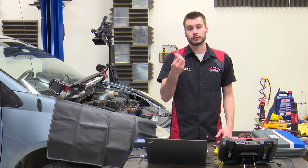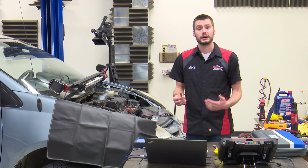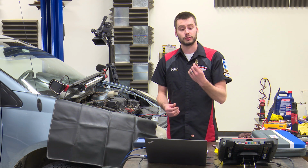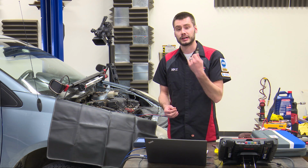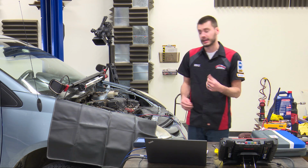When I was in there, I went and threw a set of spark plugs in right away too, because the intake has to be off to do a set of plugs, so I went ahead and took care of those right away for the customer as well. So the car is back to running perfect, no check engine light on.